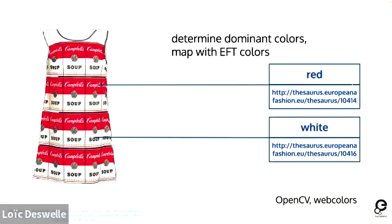Then the next step is to reduce the number of colors, count the pixels and their colors, and map all those colors to one of the colors of the fashion thesaurus, which has like 10 colors in it, I think. So we derive from it the red and the white, which are the main colors. The tool will also have found some black, some yellow or beige color. But this we also remove because it's below the threshold of, say, 15%. And this again is then mapped to the URI.